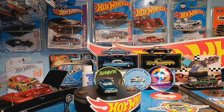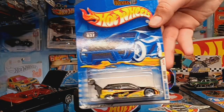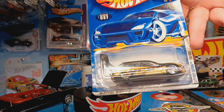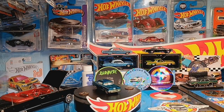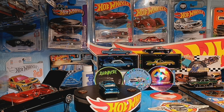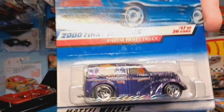Show it to him. It's the 2001 first edition Ford Focus dragster. It's got the McGuire livery on the side of it with the big old wing. Looks like moon eyes, huh? Yeah. What is it? That is an Angela panel truck, which I think we might have a Cotwheel Classic of that, maybe.